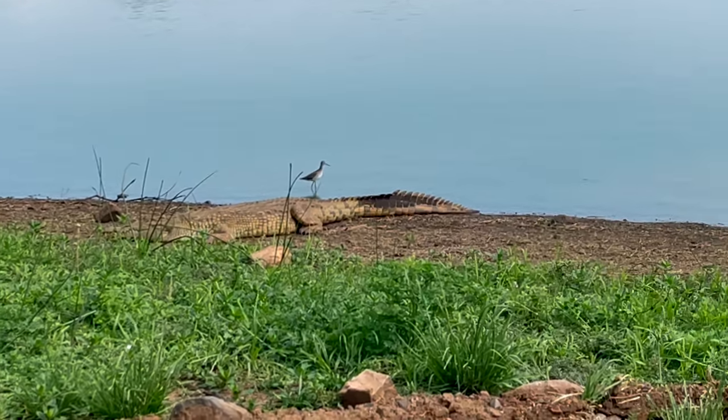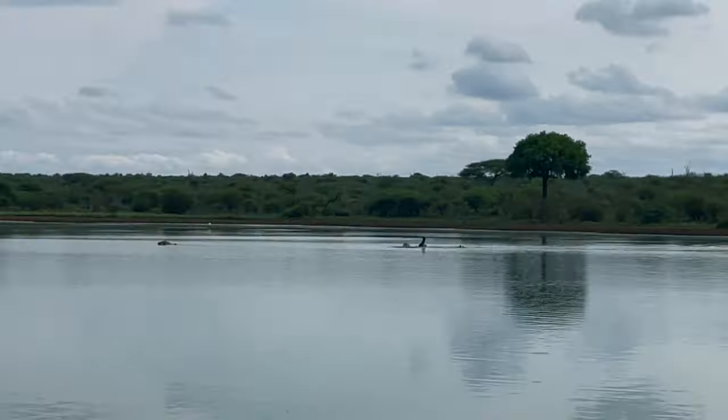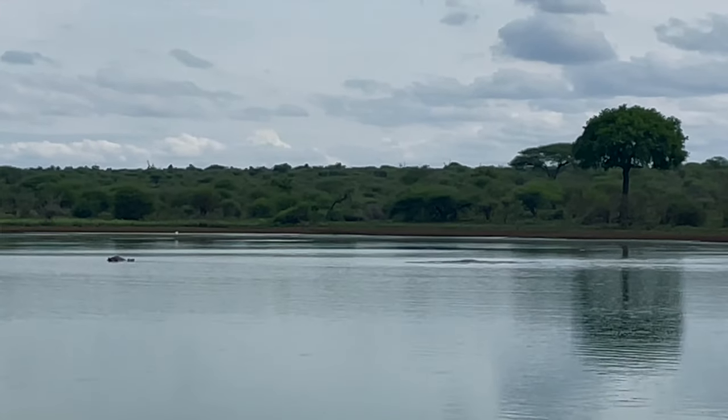How are we having so many animal encounters? Oh, there's a croc right there. Oh shit, there's a croc right there. It's right there. I think no one's seen us. Oh my God.